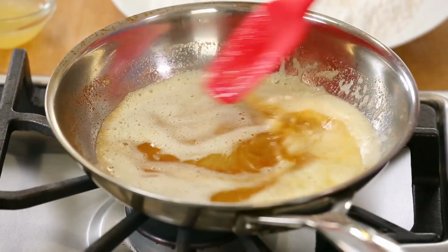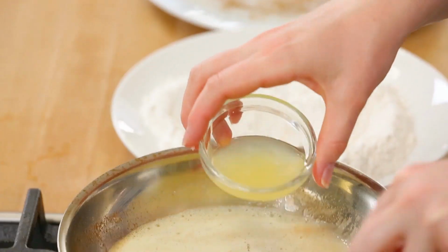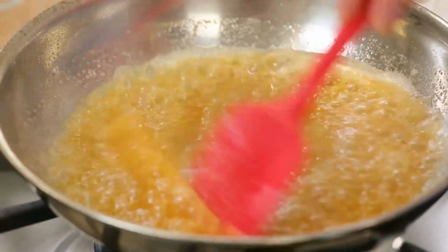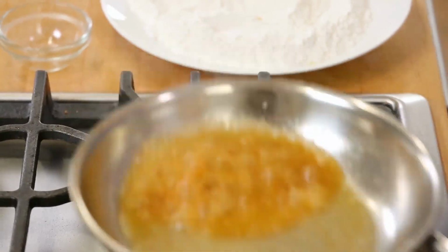The best way to know that your butter has browned properly is when you start to smell this nutty aroma. That's how you know it is time to turn off the heat, and you can simply pour in your lemon juice, give it a stir, and it's that simple. You have this gorgeous sauce that you can set aside until your fish is fully cooked.